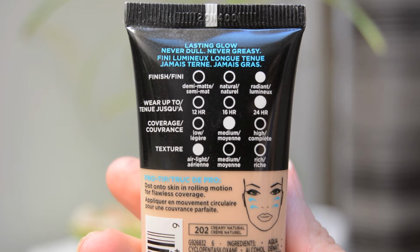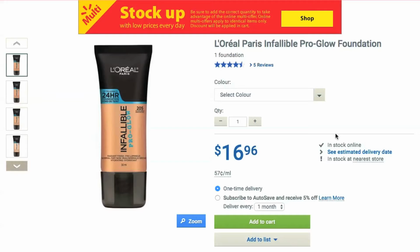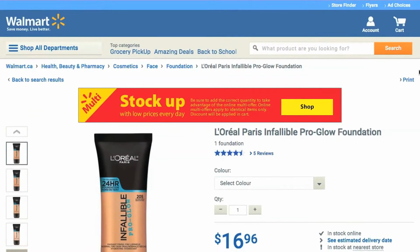motion for flawless coverage. And then for even further information, let's take a look at the Walmart Canada website. We're going to look at the Walmart Canada website rather than the L'Oreal Paris website for two reasons. One, I couldn't get the L'Oreal Paris website to load. And second of all, I'm pretty sure the Infallible Pro Glow Foundation, at least when it launched in the States, was a Walmart exclusive. So I don't know if it is here as well, but we're going to go with it this way. So at Walmart, it apparently retails for $16.96.